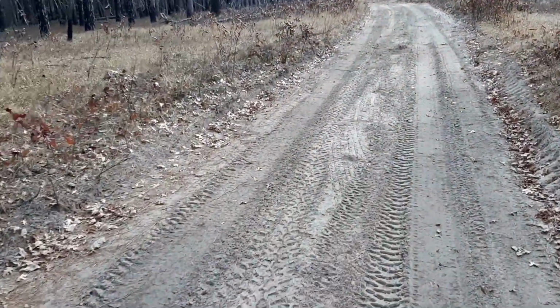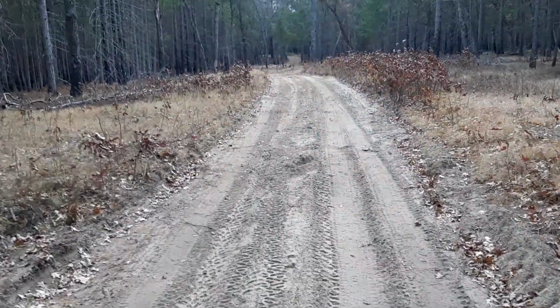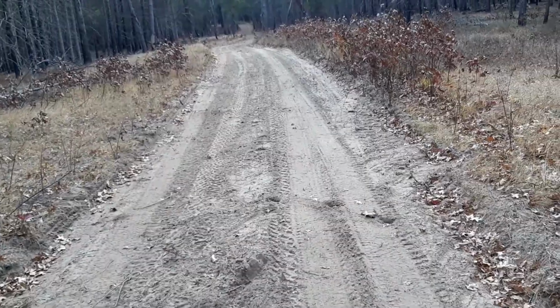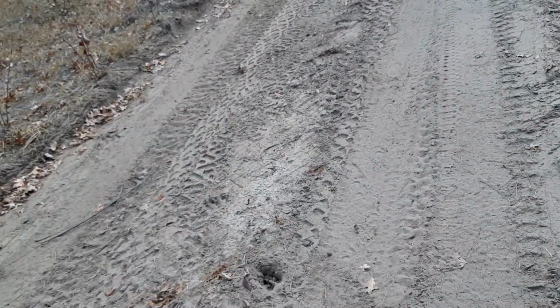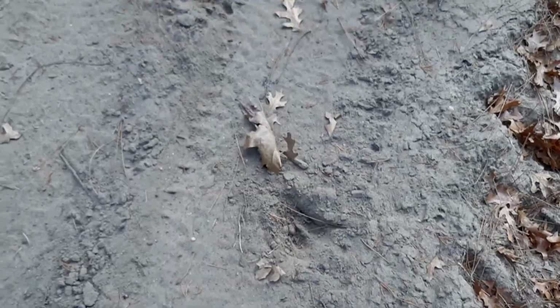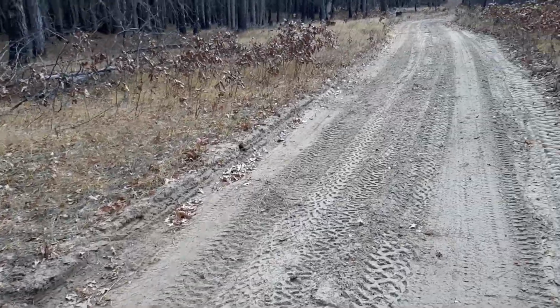Okay, we're coming up on the blind, and I'm seeing a lot of deer tracks. I don't mean a little deer track. I mean a lot of deer tracks. Matter of fact, here's how big a deer track we're seeing. Look at them. That right there is a monster. That's a big one, not a little one.